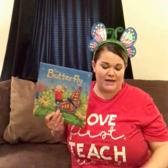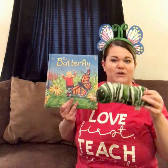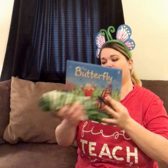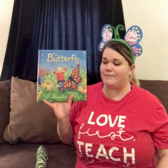This book also has kind of a book buddy with it. I have my caterpillar friend here and we'll use him as we read the story. So I'll put him on my lap. Actually, I'll try to set him right here and we'll use him as we read the book.